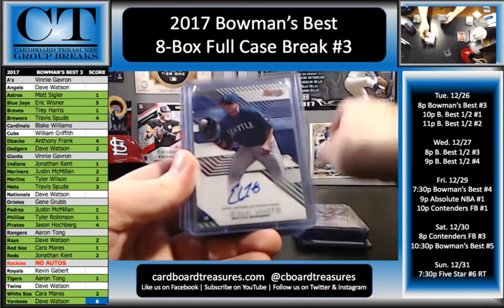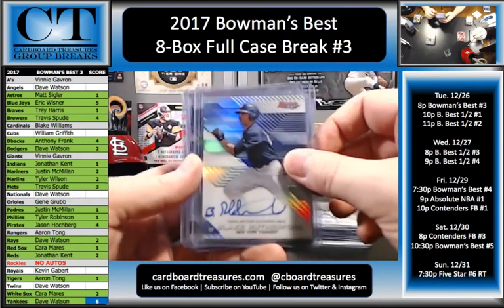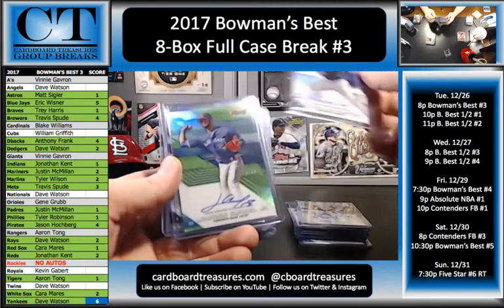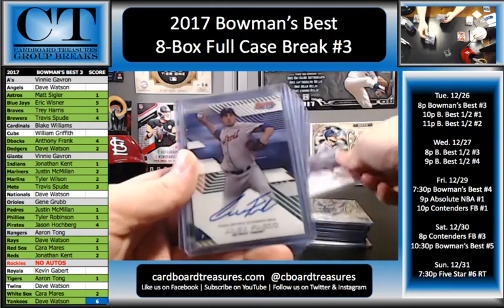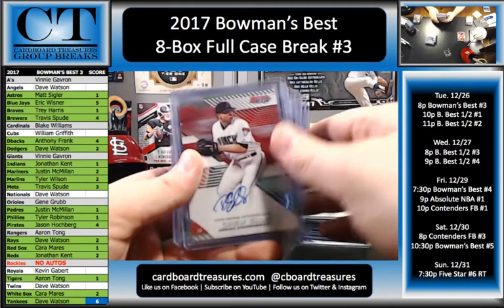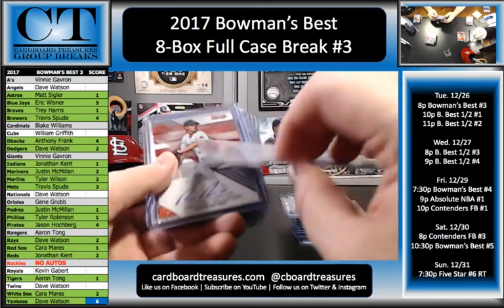Ahmed Rosario, Mets. Evan White, Mariners. Mitch Keller, Pirates. Blake Rutherford, Yankees. Again, that's got a little streaky T coming across there. Lourdes Gurriel Jr., 49 of 99. Green refractor, auto, Blue Jays. Brendan McKay, Rays. Alex Fado, Tigers. Jake Berger, refractor, auto, White Sox. Drew Ellis, D-backs. Evan White, green refractor, auto, going to the Mariners.